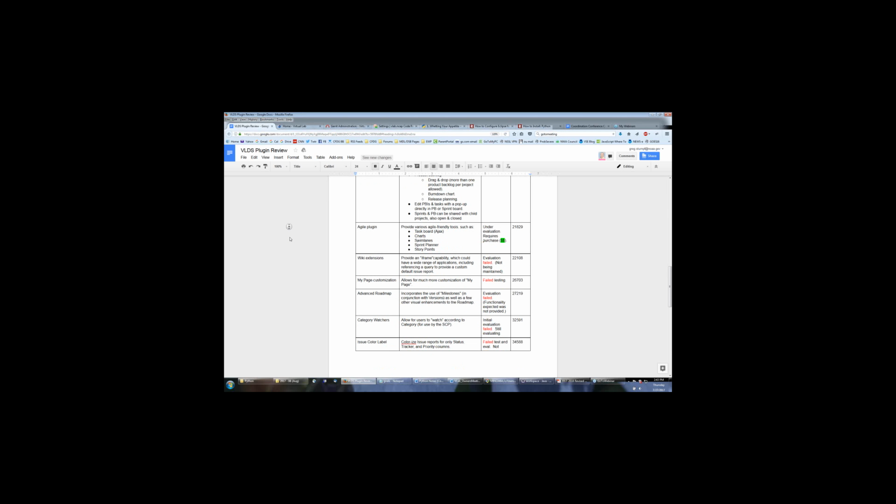The next few plugins down there, you'll see the red word failed, because there's one thing or other wrong with these, but we're looking. There's one called wiki extensions that would provide an iframe capability in the markup language. That could be pretty handy because you could use an iframe to include other types of content in your wikis in Redmine. Didn't pass muster, it hadn't been maintained. And when I say it's not being maintained, it usually means it hasn't been touched for a number of years. And we're a little bit leery about using something like that.